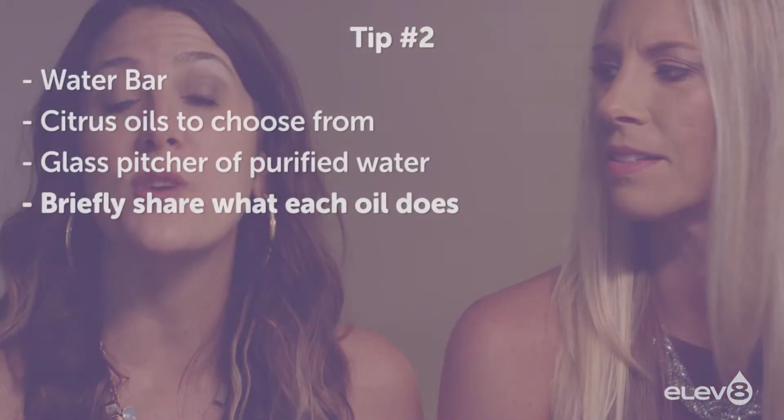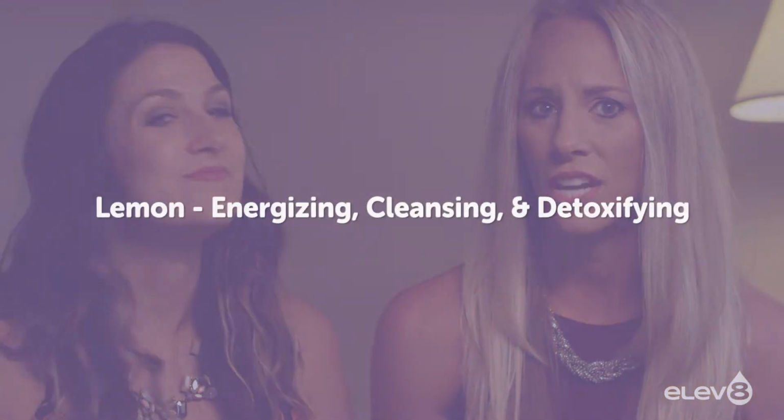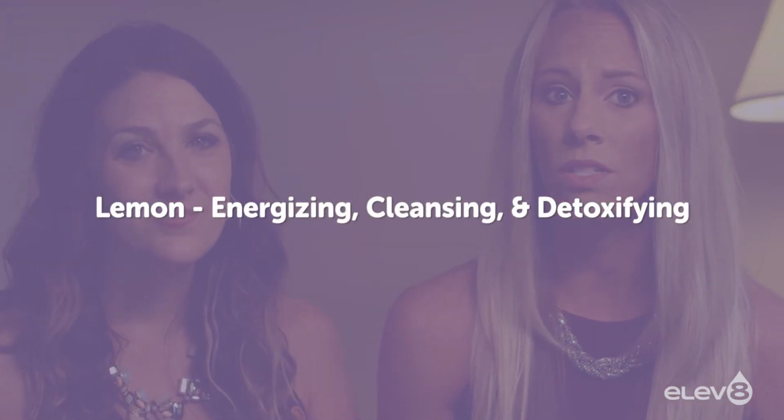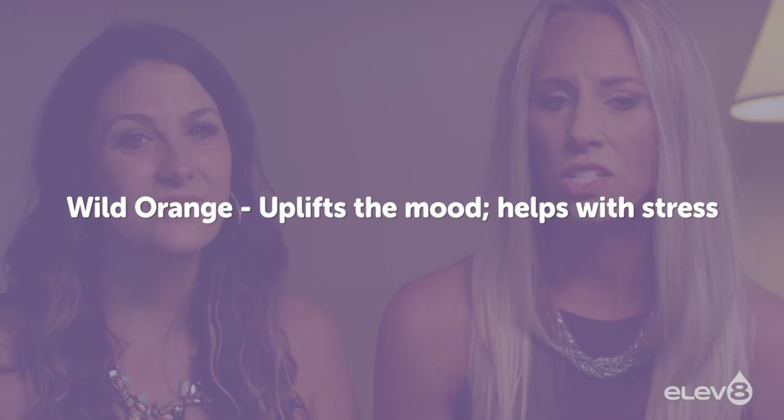You simply set out any combination of the following oils and briefly tell them what each oil does as you gather around the kitchen table or the counter or the island, whatever you have available. So some of the oils that you would have out at your water bar might be lemon. It's energizing and it's detoxing. Wild orange is relaxing. It helps mood and it's great for anxiety and stress.